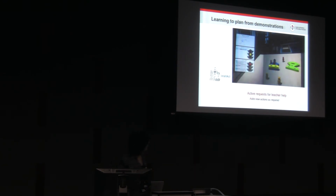Then, in these human environments in which we tend to work, we don't want the system to take a long time to complete the task if a human is at hand and can supply the needed information. So when some situation like this one arises, in which this new piece, called a separator, is placed before the bolts that should go in, the system doesn't know what to do. In our system, this is marked with a red semaphore. When it doesn't know what to do, it asks for teacher help.